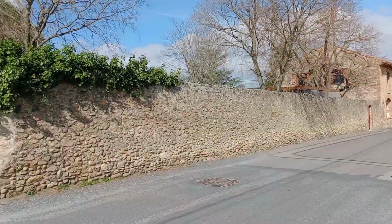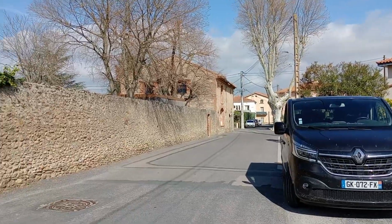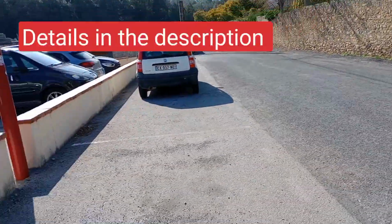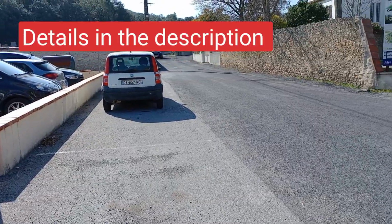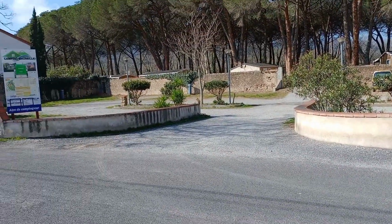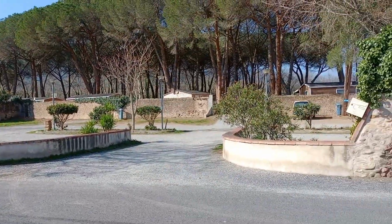The access to the aire is through a little village down here. And you'll notice the streets are quite narrow, and it is a little bit of a tight turn here. There is some car park space here, but if this is full, this is your turning angle. So a little bit tight, either way, to be honest. But what a lovely aire.